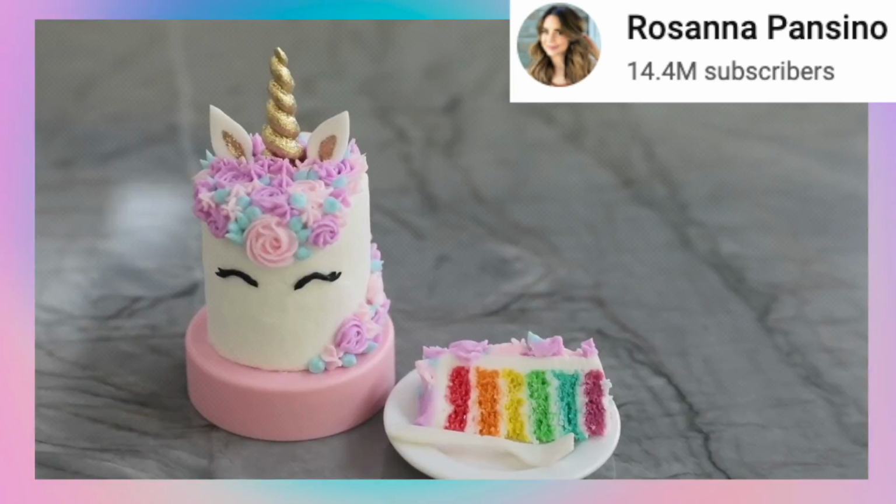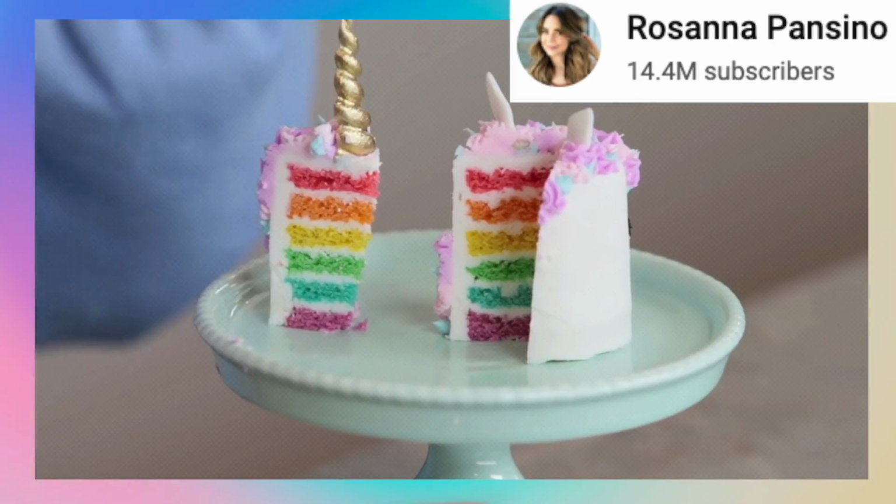If you want to see someone make a miniature cake, definitely check out Rosanna Pansino. She made a miniature cake of her own. We're not there. She's a baker, not me. I don't even know what I am. But we got sprinkles.